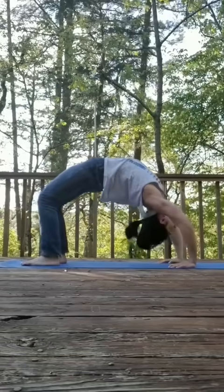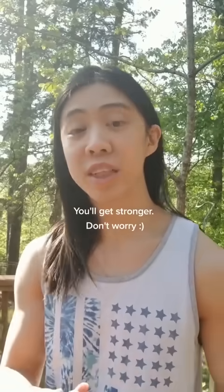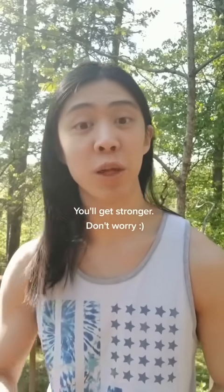There are several possible causes for this, but it's usually tight hip flexors and underused glutes and hamstrings. A great exercise for this is the bridge. This stretches your hip flexors while working your entire back. Now, if you can't do this yet, don't worry. You can work up with easier variations that will also benefit you.